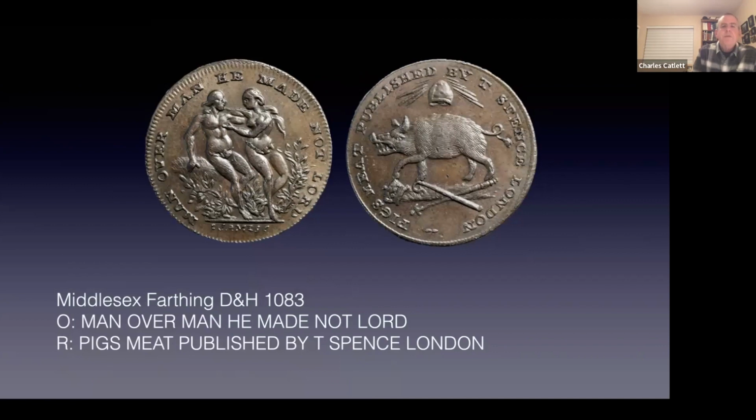So this is a farthing with more pig's meat, a pig trampling the emblems of royalty, and another liberty cap on the other side. Obverse, it depicts Adam and Eve in the Garden of Eden with a somewhat complex meaning. In one sense, it could represent the innocence of earthly paradise, but Adam and Eve also recall the fall of man and Milton's words, which are here in the legend, affirming that the desirable state is social equality.